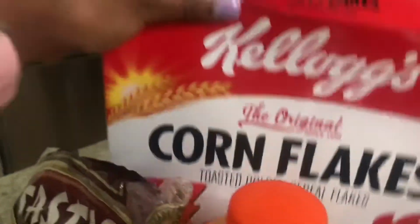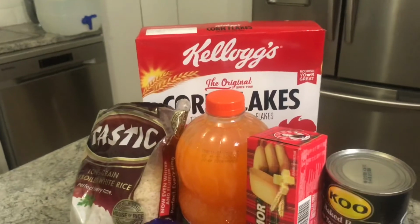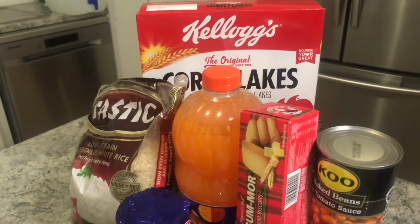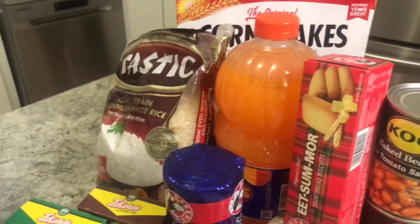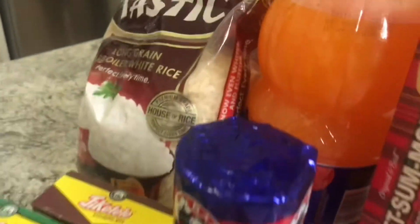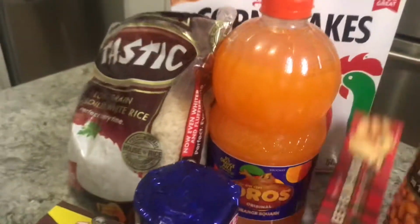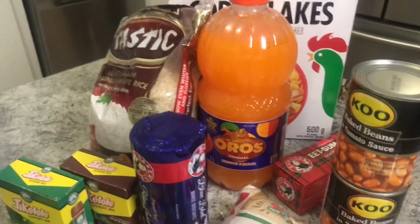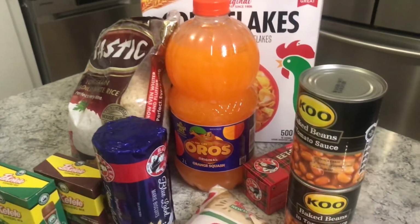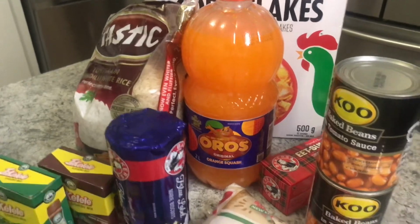And then at the back there, I got cornflakes. These are my best cornflakes, Kellogg's cornflakes. I find them very delicious, and my family agrees. They love those, and they were only 39 Rand 99. The Oros, this is my favorite squash. I don't normally drink a lot of juice, but my kids do, and when they request a juice, they ask for the Oros, and it was only 33 Rand 99, so that was also a great deal.